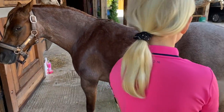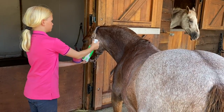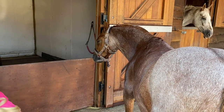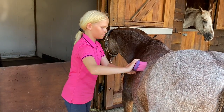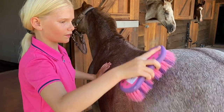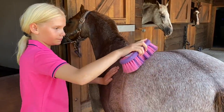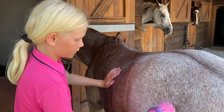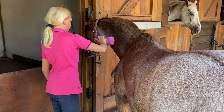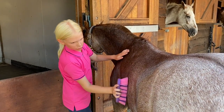And now... bum. There. So now I'm going to do this side, and Hattie is already looking so shiny. Hope when she gets back in the field, she doesn't immediately have a roll. You like being brushed, don't you? Find it very relaxing. Hattie loves a good groom.